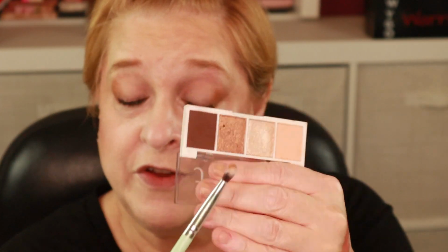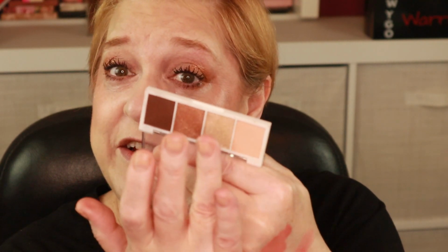Then I'll go into the original palette, the darker shimmer shade, and just blend it right in with that darker matte. Then go back to the first bite size, go into the lightest shimmer shade, and with my finger, try not to fat finger anything, and pull it across the lid, and then I'll come back in and with a brush blend the two together.